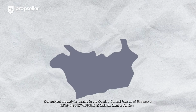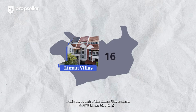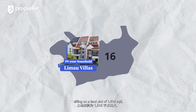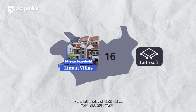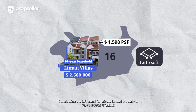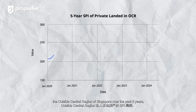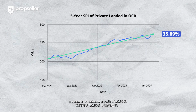Our subject property is located in the outside central region of Singapore, within the stretch of the Limau Rise Enclave. It is a 99-year leasehold Inter-Terrace unit sitting on a land plot of 1,615 square feet with a listing price of $2.58 million, which translates to $1,598 per square feet. Considering the SPI trend for private landed property in the outside central region of Singapore over the past 5 years, we saw a remarkable growth of 35.89%.